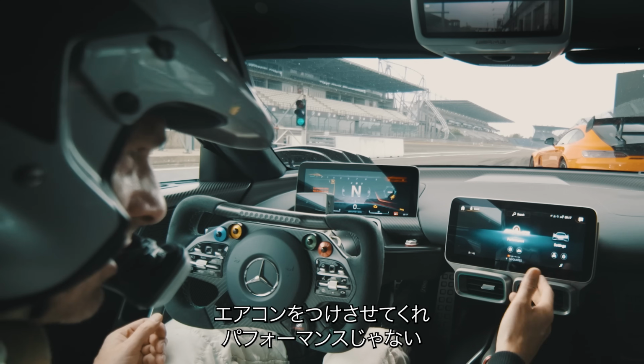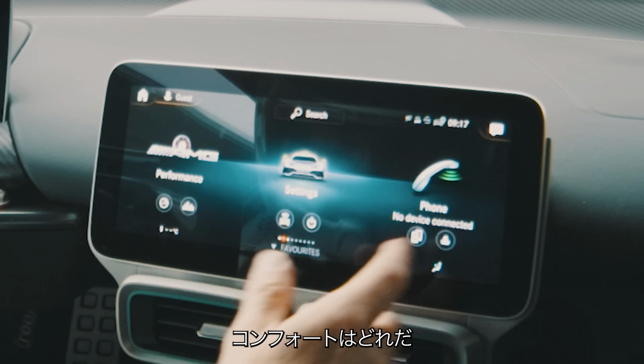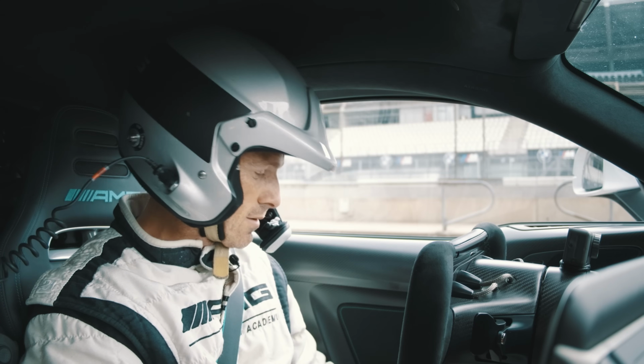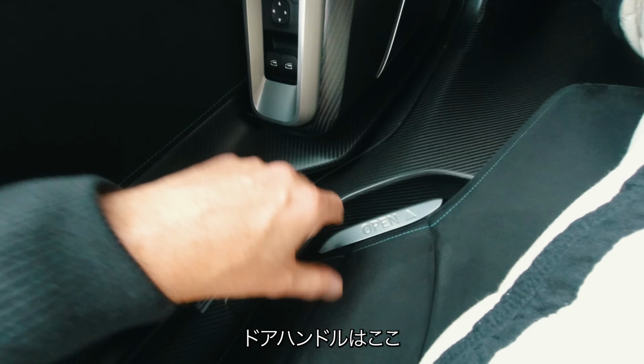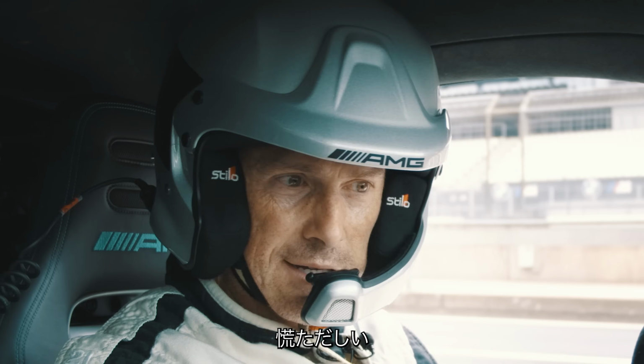Get me into air conditioning. Where are you? Performance? No, go away, cameras. Come on, where are you? Comfort, comfort, comfort. No, where are you? You have to open the door by putting a handle down here. Oh, I'm all of a fluster.